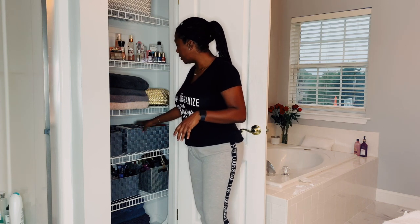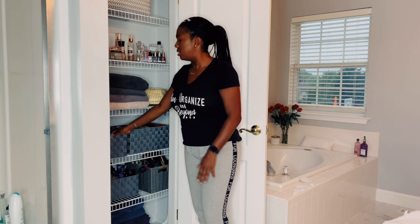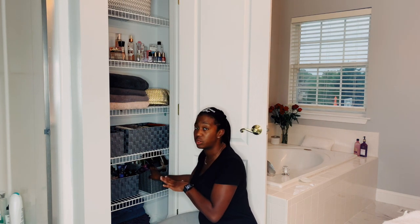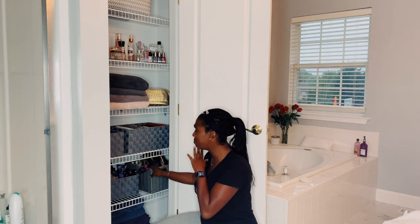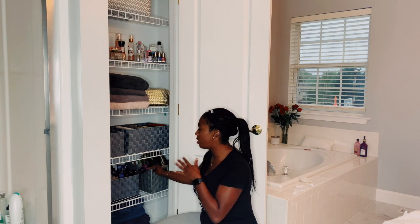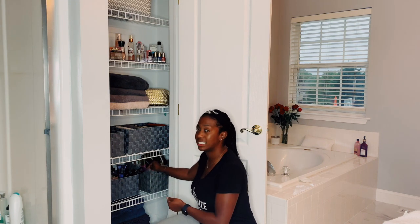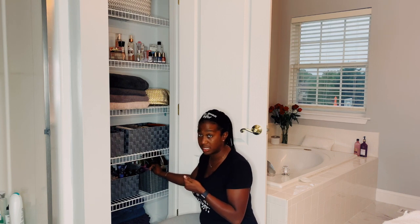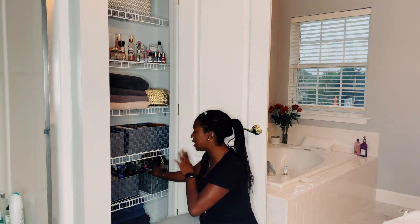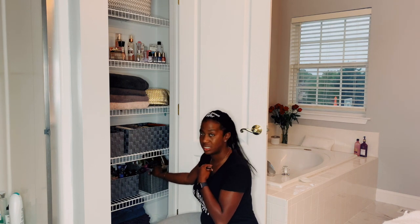Here are the hand towels and the additional washcloths that we'll use for our face in these baskets. Then down here is a basket that's solely for hair when it's wash day. My daughter has a lot of hair, and I have to literally drum myself up to do her hair. So rather than trying to pull this product from here, I have a basket and I just pull it off the shelf and start the process. It has the shampoos, the conditioners, the mask, the blow dryer, the combs, the clips. Everything is in this bag that I ever need to do her hair or my hair when it's not braided.